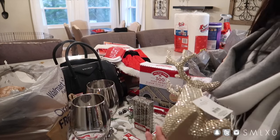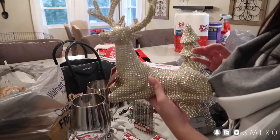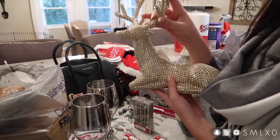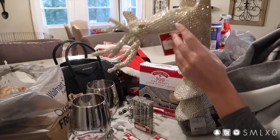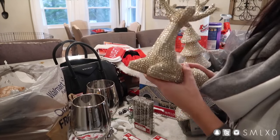But so I got those, and then last but not least, I got 2 things for my makeup room because my makeup room was kind of ivory and gold. So, ooh, look at how gorgeous these are. These little studded rhinestone deer. I got the smaller one, which was like $12. The bigger one was like $25, so I didn't want to get the bigger one.